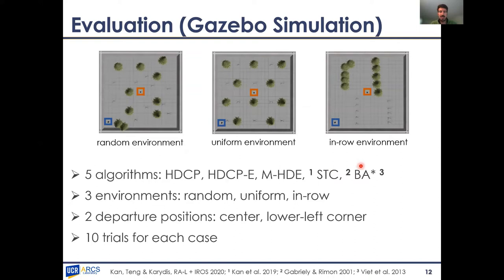We had two starting positions, similar to an ablation study, to see how the algorithm would work, one at the center and one at the left corner. In each case, we had 10 trials. So here is just an example to see how the method performs.